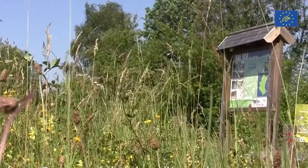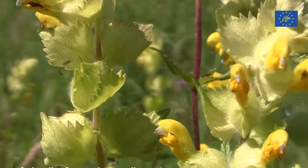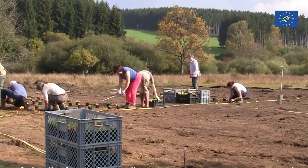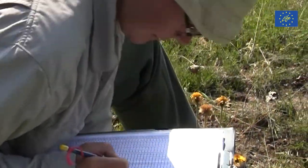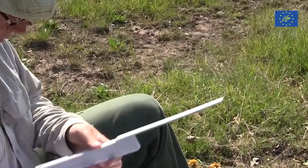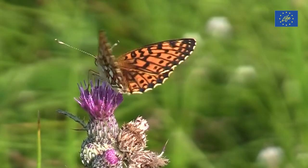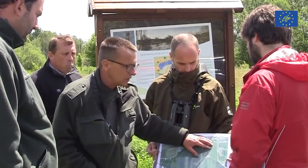The project further restored the connectivity of the calcareous grassland habitats between the different Natura 2000 sites. Monitoring was conducted for the introduced and reinforced plant populations and the biodiversity linked with the restored habitats, including reptiles, plants, butterflies, grasshoppers, bryophytes, birds and Hymenoptera.